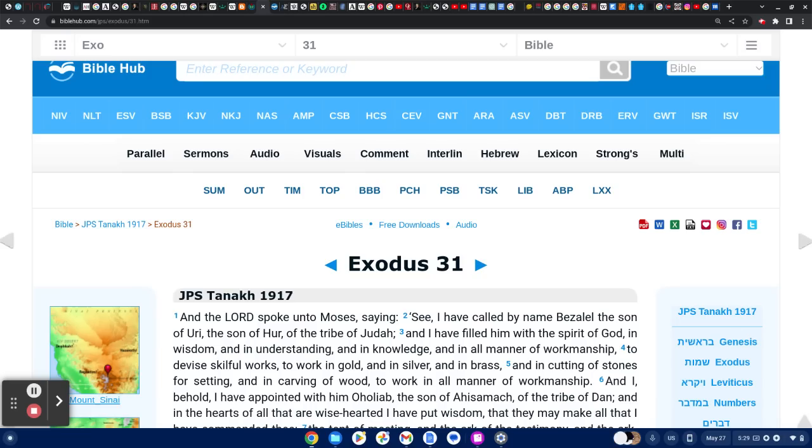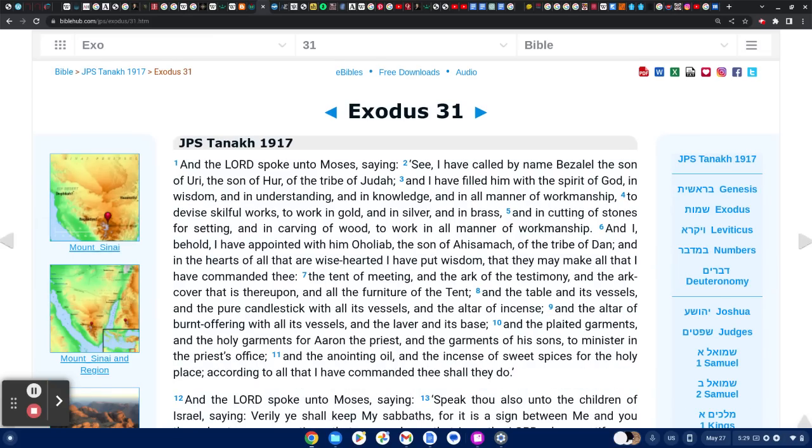Like, you needed the best workmanship, man. The highest level of wisdom and knowledge to devise skillful works, to work in gold and in silver and in brass, in cutting of stones for setting, and in carving of wood, to work in all manner of workmanship. And behold, I have appointed with him Oholiab, the son of Ahisamach, of the tribe of Dan, and in the hearts of all that are wise-hearted I have put wisdom, Amah, that they may make all that I have commanded thee.